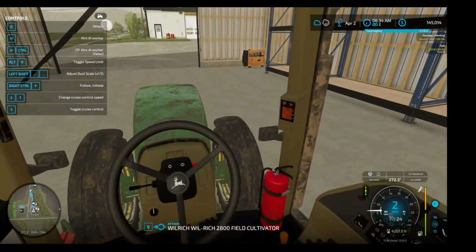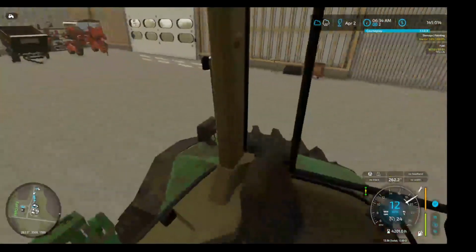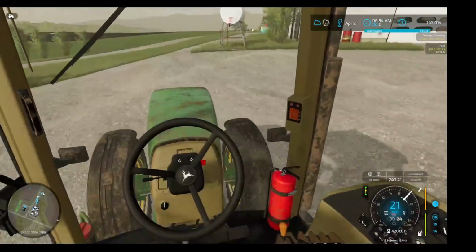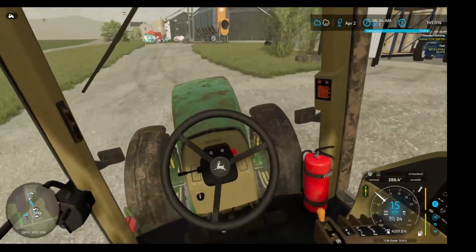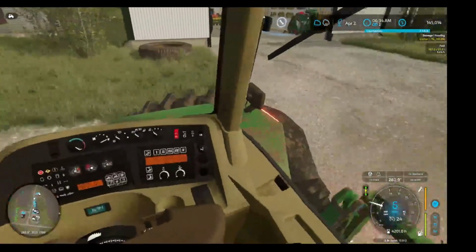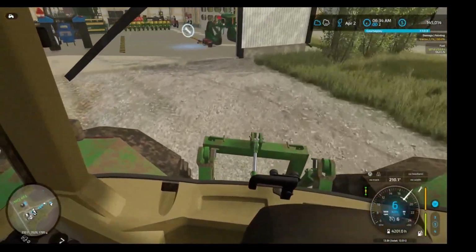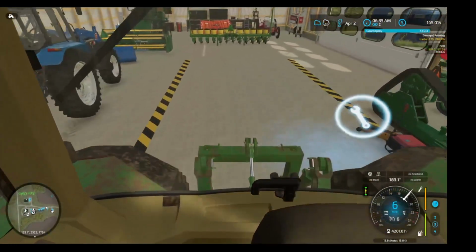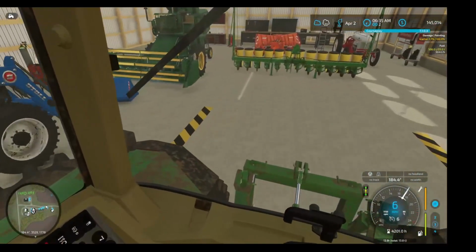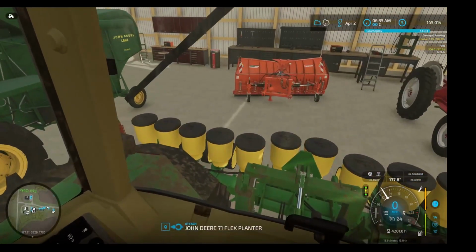There we go. Boy, this thing needs a bath real bad, I'll tell you. It does have a lot of hours on it. It's just over 4,200 hours, which is quite a few. Probably more than I should have bought, but long as it does the job and it gets us by until we can afford something bigger, I guess that's all that we need.